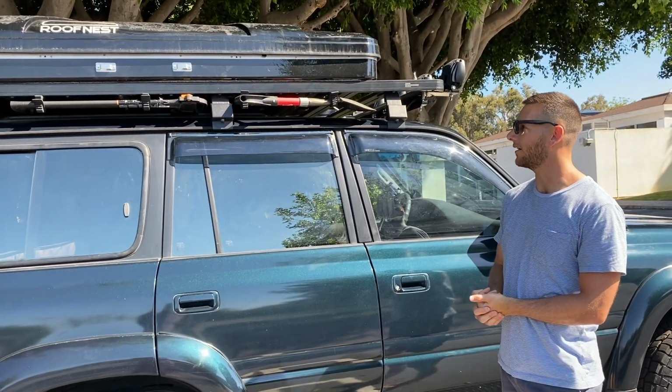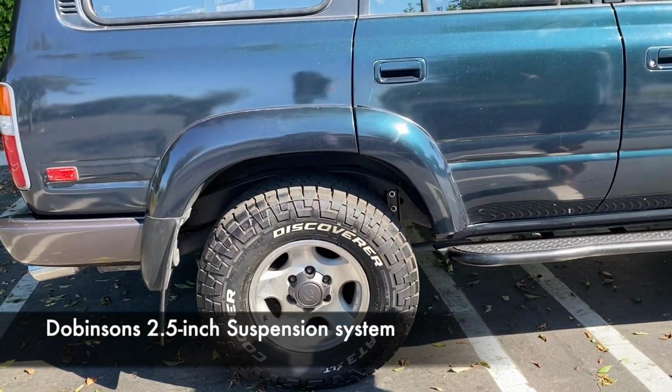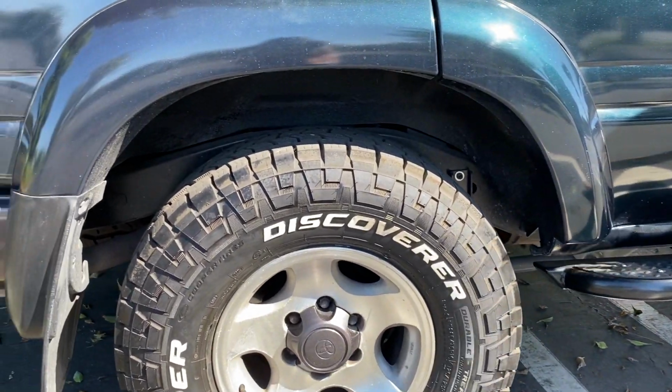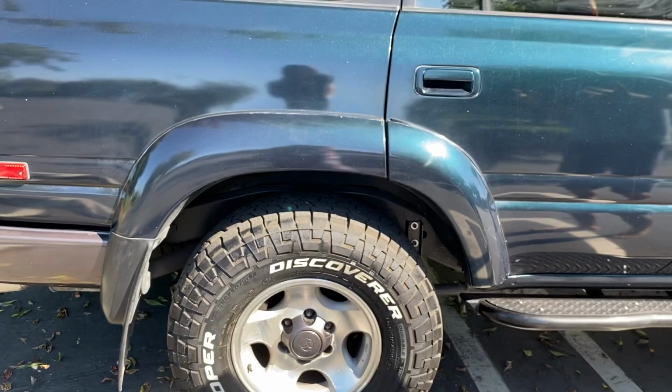And then from there, what did I do? I hopped into the suspension from there, and I did a Dobinsons 2.5-inch suspension lift with medium resistance or medium weight springs, as opposed to going heavyweight, because I don't have bumpers or anything ultra heavy on the truck.